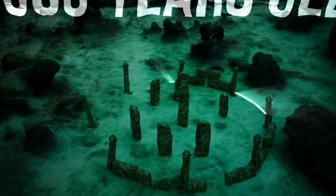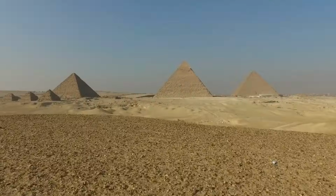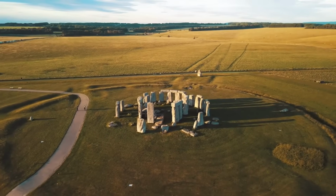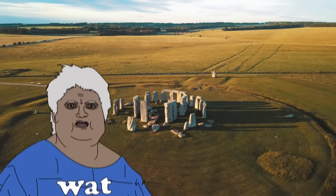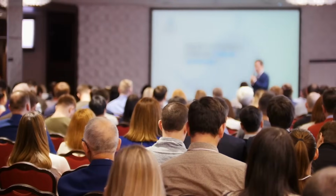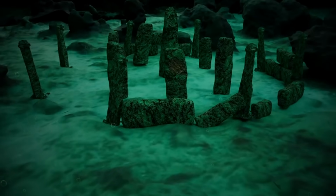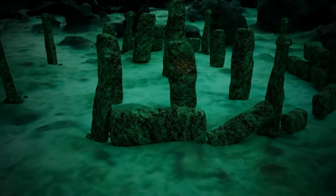Think about it. This Stonehenge beneath Lake Michigan predates the pyramids. It predates Stonehenge itself by about 4,000 years. All of this information was enough to startle scientists at Northwestern Michigan University. But that was before they found this out.